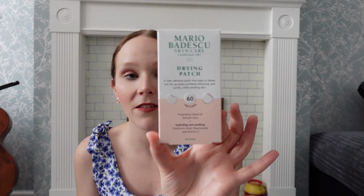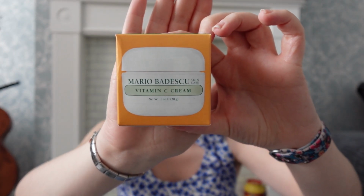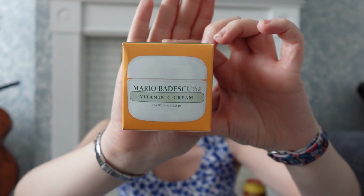I then have Drying Patch. So these look to be to do with spots, which I've wanted to try something like this for a while, but I've just never got anything in my collection. So I'm curious to see how these work, and there's 60 of those. And then last thing is the Vitamin C Cream. So this was actually the sneak peek for the month. So those are all of the products from Mario Badescu that I got in my Cohorted for May.